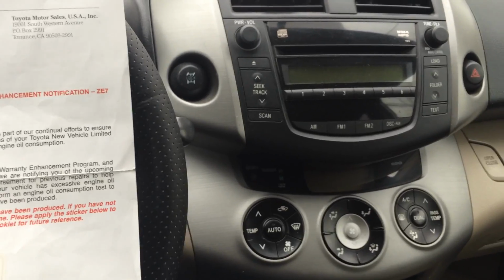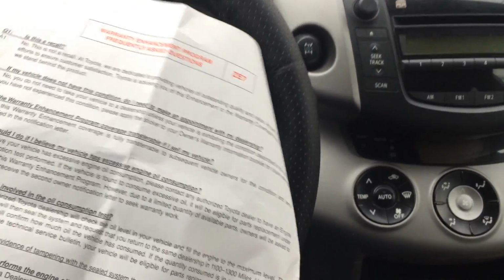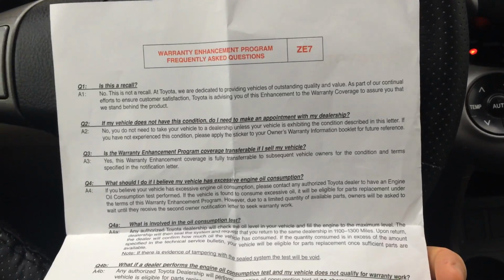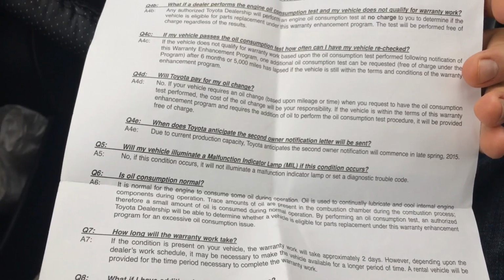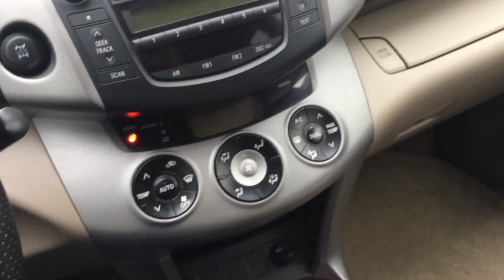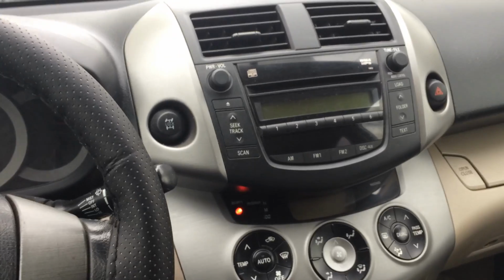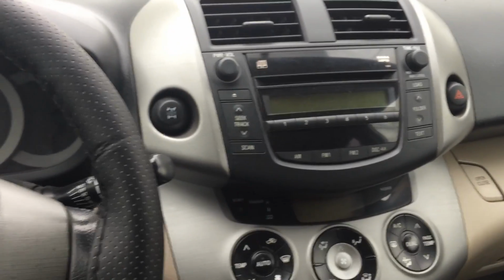So basically what I did was, you bring this notice to your Toyota dealership and they'll do what's called an oil consumption test. Basically, I did have to pay for the oil change to begin with because this car did require an oil change. And what they do is they seal some of the parts where you could add oil. I'll show it to you in a little bit. I just want to go through some of the paperwork to begin with.